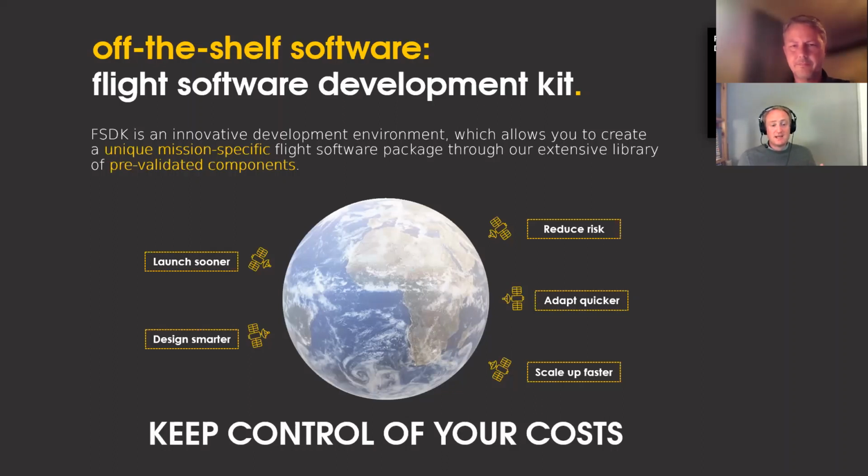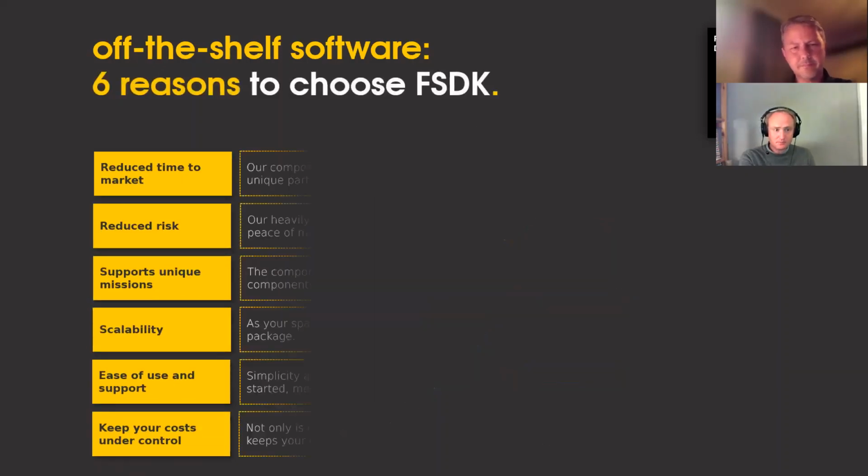So the FSDK itself is a set of tools that you install onto your computer, and it comes with a very large library of software components for things like support for a wide range of hardware platforms, for a wide range of hardware subsystems, but also all of the main features that you would want from your flight software.